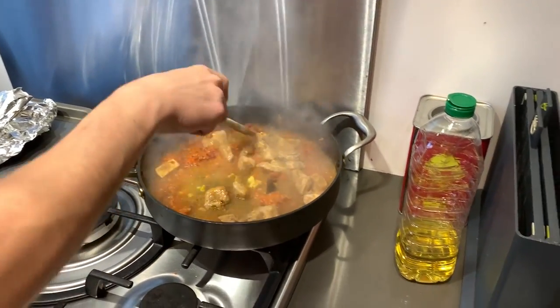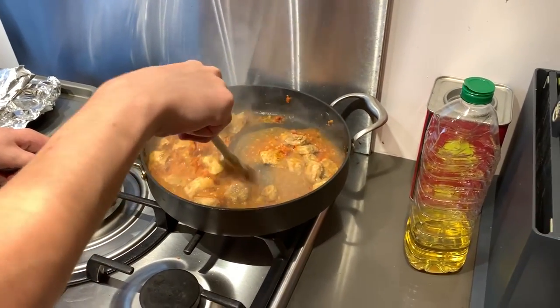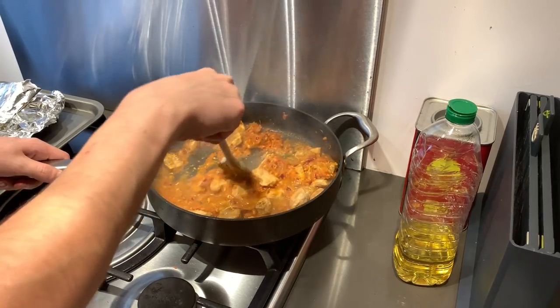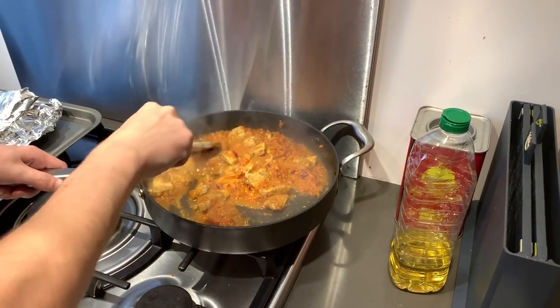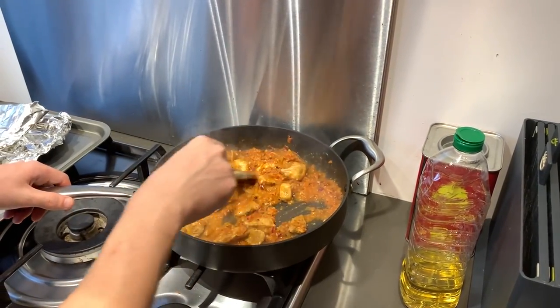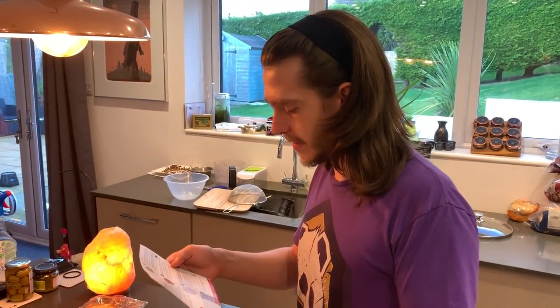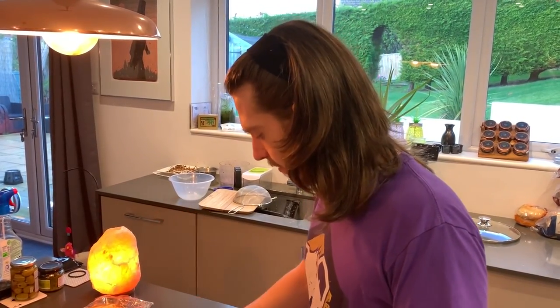And essentially now we're just gonna let this sort of reduce a bit. Heat up, cook the chicken through, and then we are essentially done. I'm gonna stick the naans in the oven for a little bit, in a minute, but that is gonna cook down, and my God, it smells delicious. Okay, well that's looking good, 8 to 10 minutes, and then we're done.